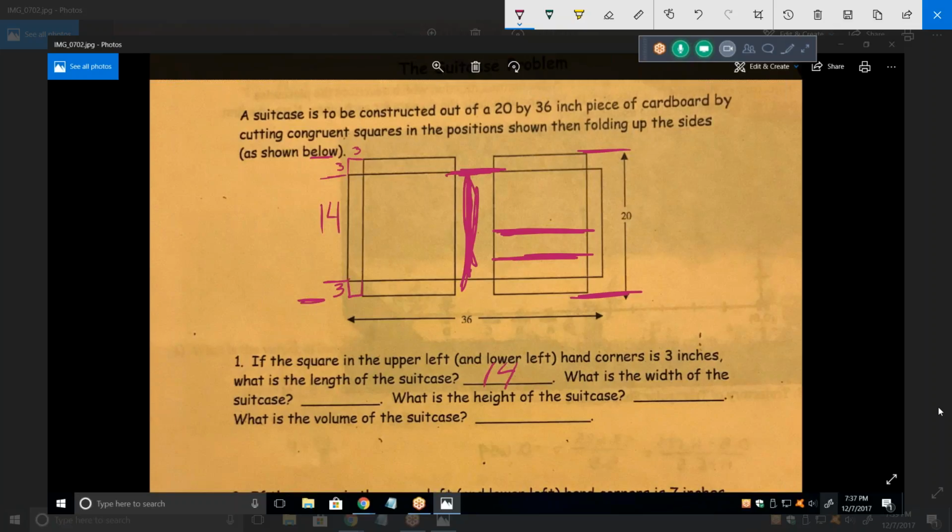Because it's the whole length, and you're subtracting 3 for the, yeah. Good. Cool. No. Well, hold on a second. What the heck am I thinking? It's 36 from there to there, so it's 30 from there to there. In other words, I subtract 6 to get that measurement, but that's not the width.